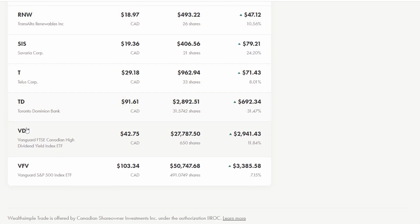So I've mostly focused on ETFs, and then I focus on some of the more well-known good quality companies, or Canadian companies I should say, that have a good focus on increasing their dividends, are always growing, are always seeing that nice stock appreciation, and have a good history of a lot of growth.